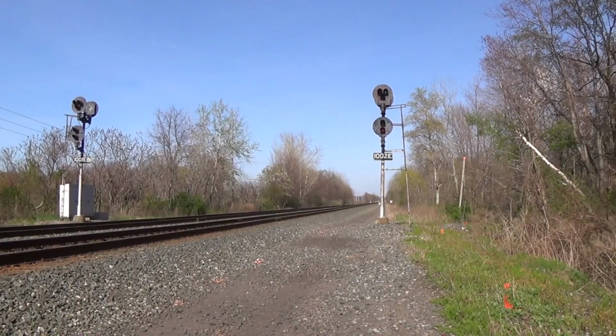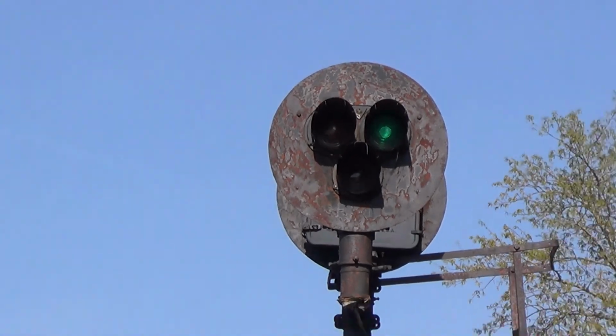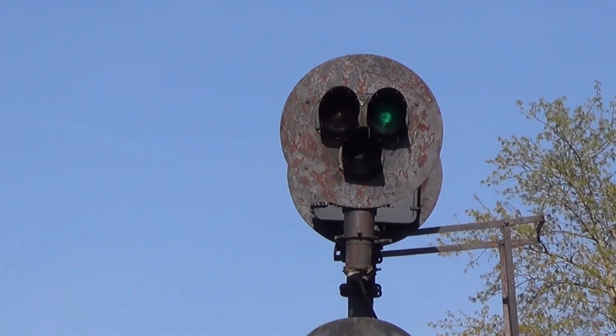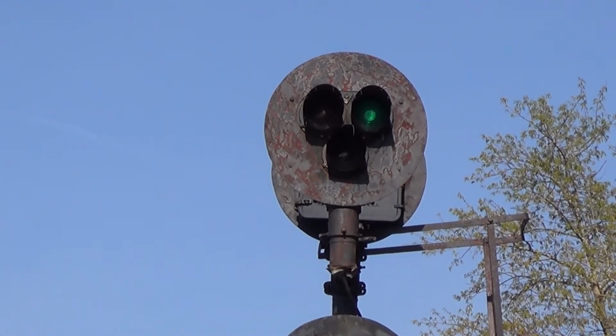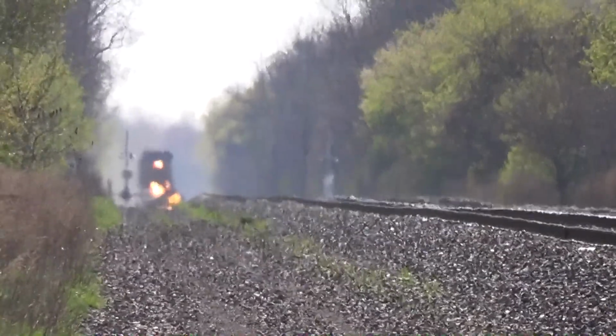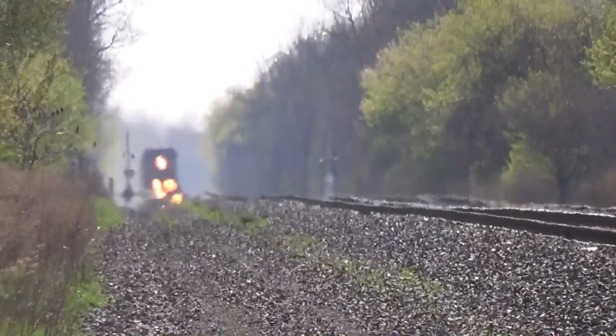We are at CP100 on the CSX Erie West subdivision, part of the New York Central's former water level route. Here we see a clear signal on track 2 for an eastbound Autorack train, CSX Q386. Here we see him climb the hill out of downtown Lake City, Pennsylvania.